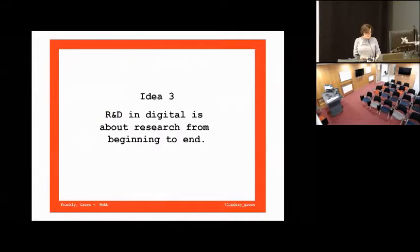So my third idea is that R&D in digital is about research from beginning to end. And I suppose, as I stand up here and say that we do research, that sounds like I'm being slightly self-serving. We think about ourselves as researchers and designers, and I acknowledge that there is that interest in there, but we didn't start out this way. We come from a background of making stuff. And we came to research because we got so fed up with working on projects where we didn't really know enough to do a good job, and seeing projects die. So it's been that journey for us.